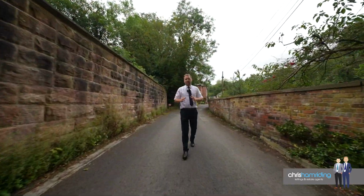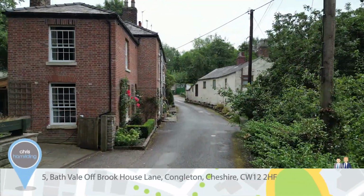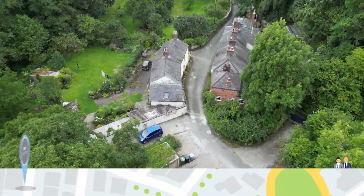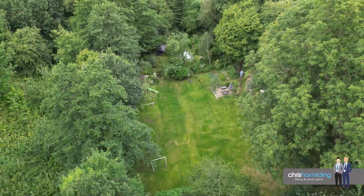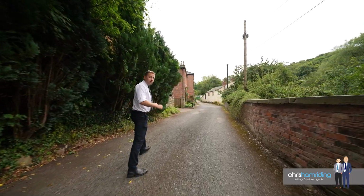The house itself is a once-in-a-lifetime purchase. It's a very spacious double cottage, and you'll see what we mean when we get inside, but it comes with about an acre of the most beautiful garden, paddock, riverside land that you will just absolutely love. We know we certainly do. So let's take a closer look and show you this incredible one-off property.